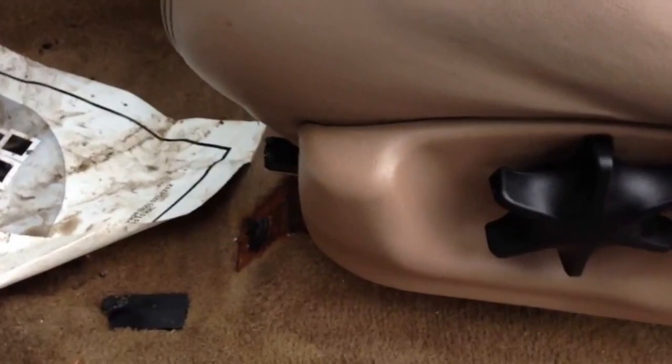Oh, power seat, let's check that out. Yep, and as you can see, the power seat works just fine. Up, down, all the positions, okay? All right, let's take her for a ride.